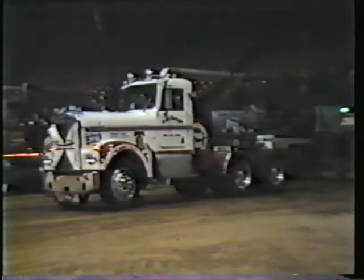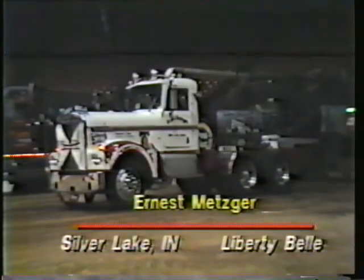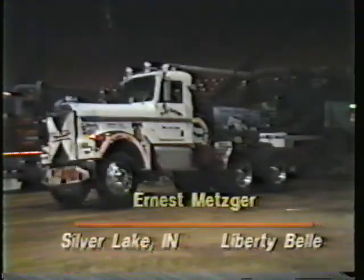Last year, Ray Carpenter won this class. J.R. Collins was second and Johnny Mann was third. So we're going to have a new winner one way or another this year. Ernie Metzger out of Silver Lake, Indiana. The Liberty Bell on his way with the big KW.